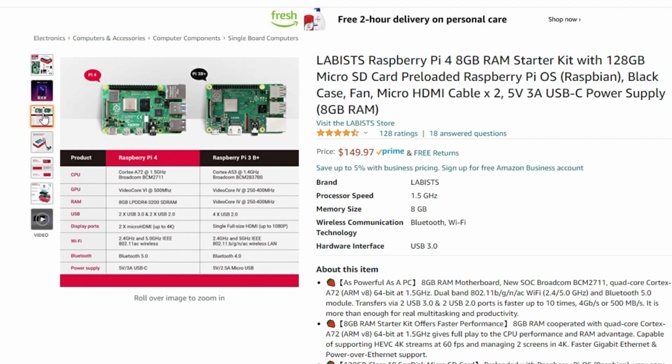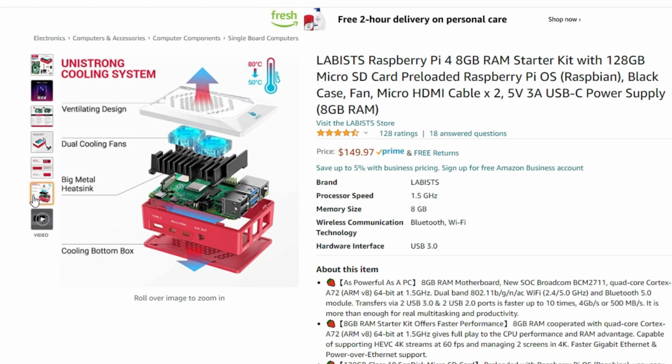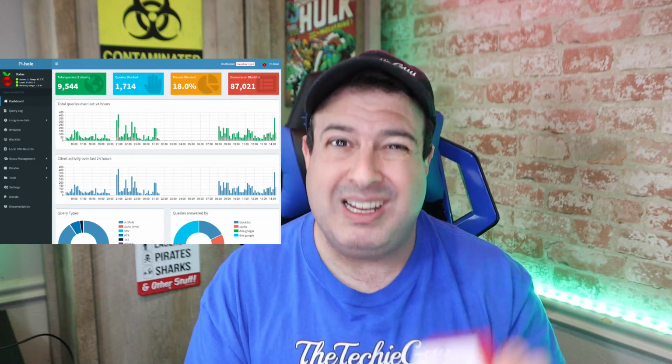It has 128 gigs of micro SD already preloaded with the Pi OS on it. In other words, for anybody who knows nothing about Raspberry Pi nor Linux, that's me, this is the perfect way to get going. Surprisingly enough, after a bunch of online tutorials, in about 20 minutes, I had an entire ad blocking system called Pi-hole set up, and the software cost me $0.